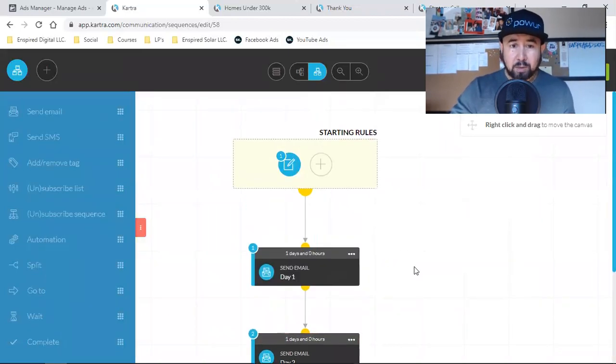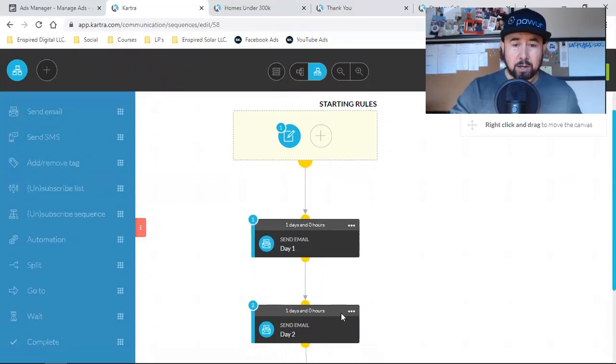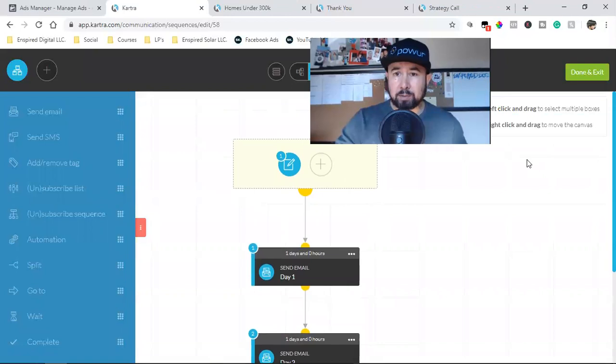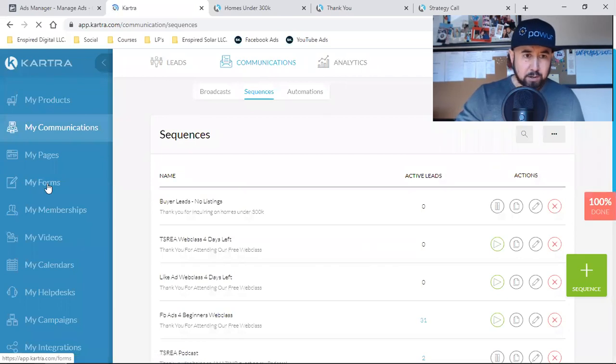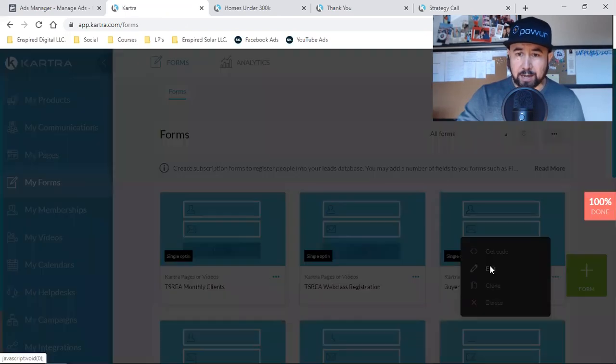Okay, so I just set up a sequence, you guys. Those are three emails that are set to go out over the next few days, and that's how you set up an email sequence. So let's get out of here, and then let's go to the form real quick, and then we're done, and then we're going to package it all up, and now we'll be ready to rock and roll. So here's the form right here. I can easily hit the green one and create it, but I already have it right here. So I'm going to hit edit.